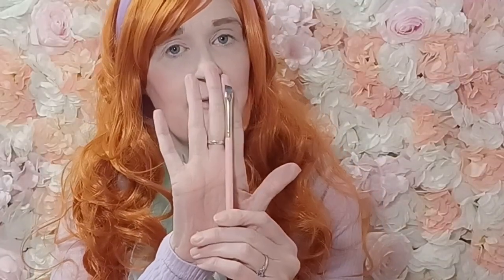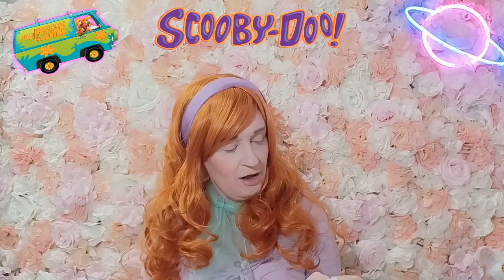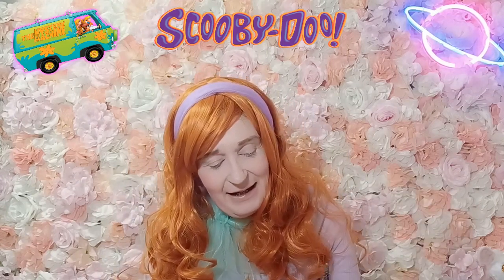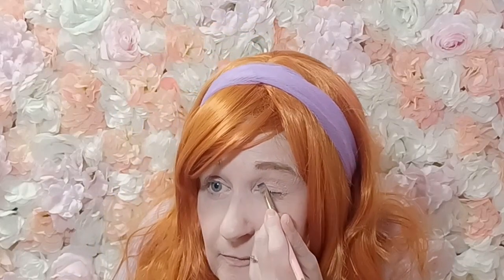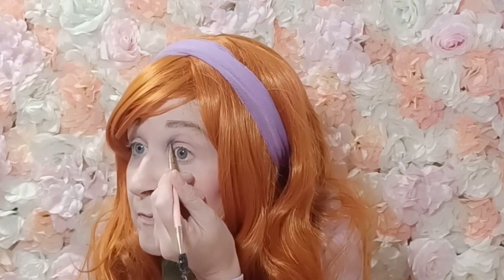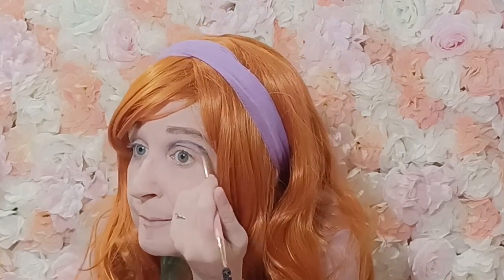I'm going to use an angled brush, and we're going to go into this colour here, which is named Daphne. Obviously, she wears purple. And we will just start to try and get the shape down. I have to go in a few times with it just to get the colour.